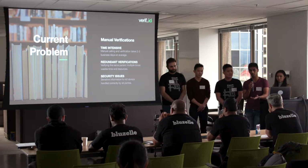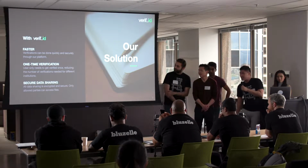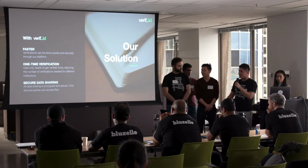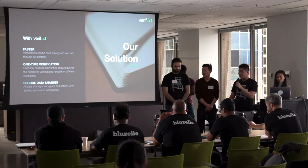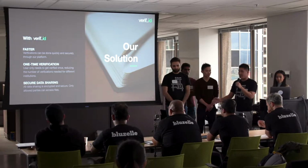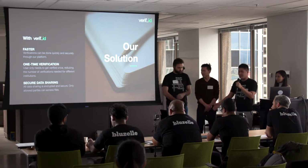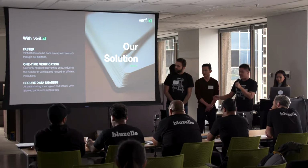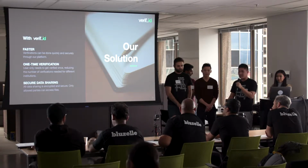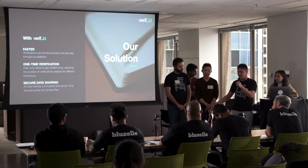So our solution would try to mitigate these issues. Our solution uses Bluezel's decentralized database by storing the files and data on their decentralized platform. This allows us to have a one-time verification. We have all our data on the platform, and it can be transferred to the institution or workplace by an end-to-end encryption method, which allows us to securely share the data between institutions because it's on a decentralized database.